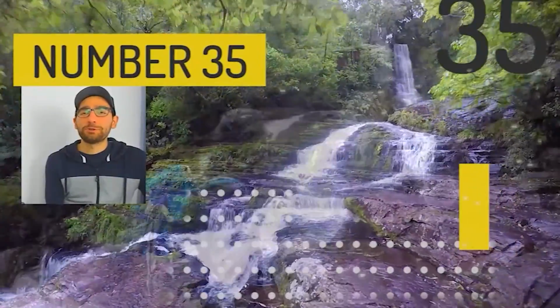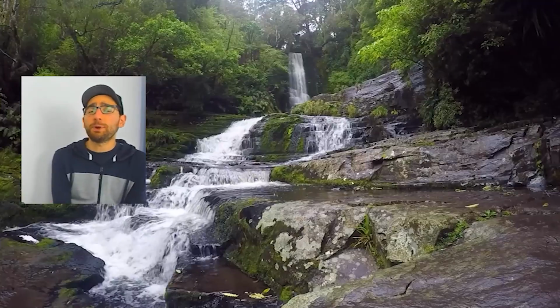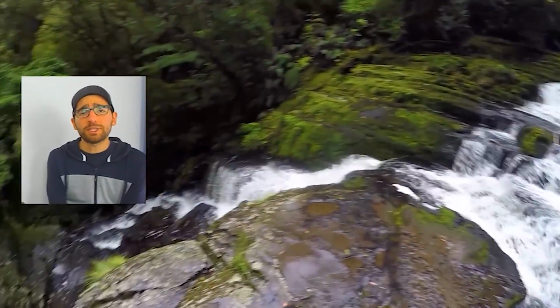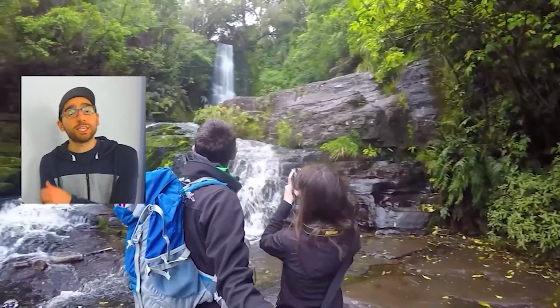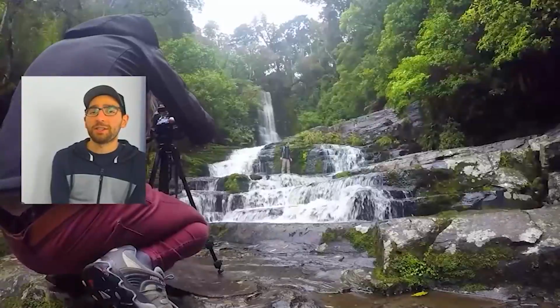Another icon of a road trip in New Zealand is the waterfalls. There are a ton of waterfalls around New Zealand, but if I have to pick one and one only to take a picture of, well, I pick one on each island. There is Bridal Veil on the North Island and there is McLean Falls in the Catlins in the South Island.